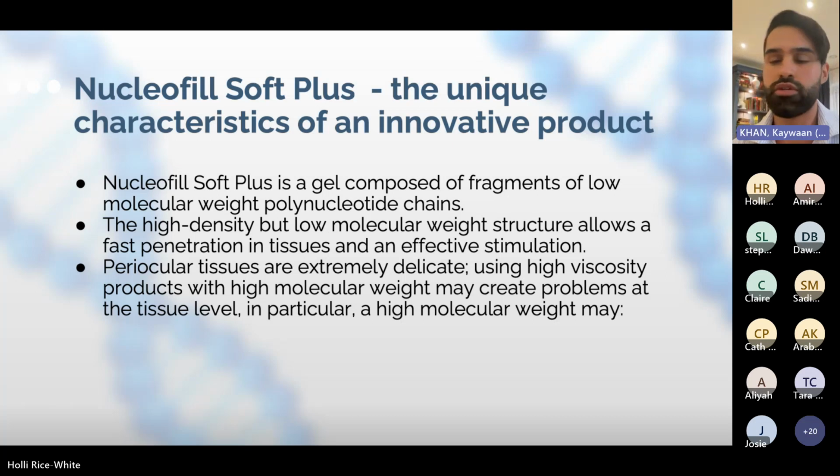Do we need to aspirate? No, I mean, I don't aspirate for anything anyway, so I wouldn't aspirate. I just think that it hasn't benefited me in the past, and I think that's a personal preference, but you don't necessarily need to aspirate with this.